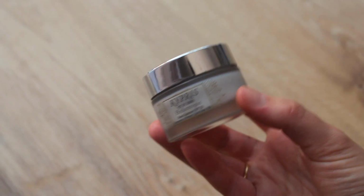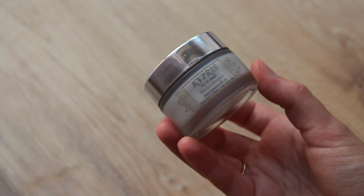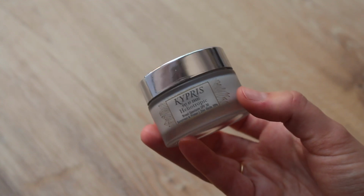Next product is the Kypris Heliotropic Pot of Shade. This is a broad spectrum SPF 30 sunscreen and primer. So I really love this as a primer. I found that it did give me a slight white cast when I would use it. I guess it's not even a white cast. It gave me kind of a gray cast when I would use it on its own, but underneath makeup I found that it worked really well.